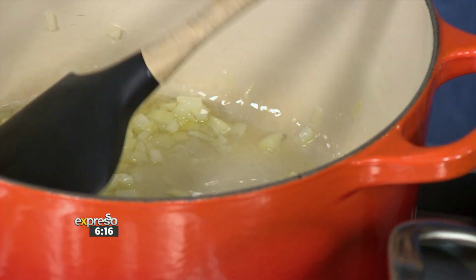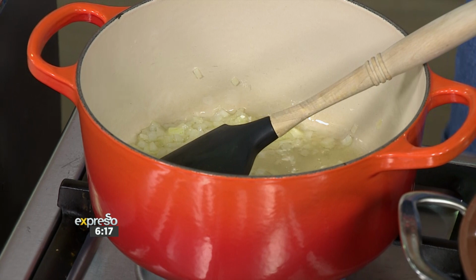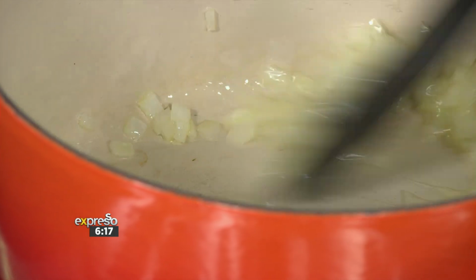What I do at home is when I buy curry leaves and have any left over, I keep them in the freezer. They just last forever that way. So right now we're going to the freezer, putting a few curry leaves in here. It's a great way to cheat and make a good curry taste amazing. Curry leaves, okay, love it.